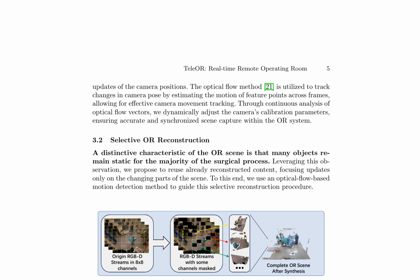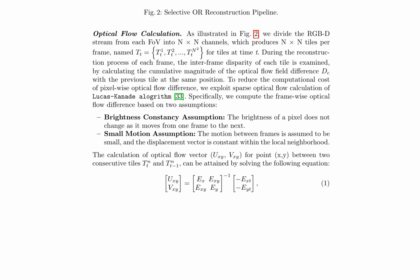The OR scene is characterized by static objects for most of the surgical process, allowing for selective reconstruction of the scene. The proposed approach focuses updates only on the changing parts of the scene, leveraging an optical flow-based motion detection method. This selective reconstruction pipeline is illustrated in Figure 2, where the RGBD stream from each field of view, FOV, is divided into n times n channels, producing n times n tiles per frame. During the reconstruction process, the interframe disparity of each tile is examined by calculating the cumulative magnitude of the optical flow field difference, DC, with the previous tile at the same position.